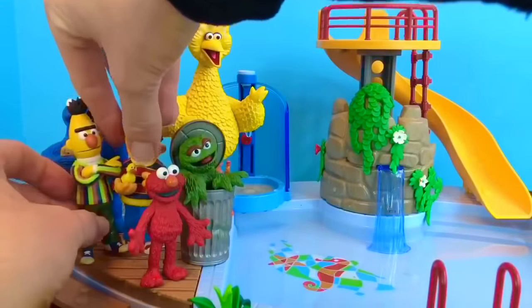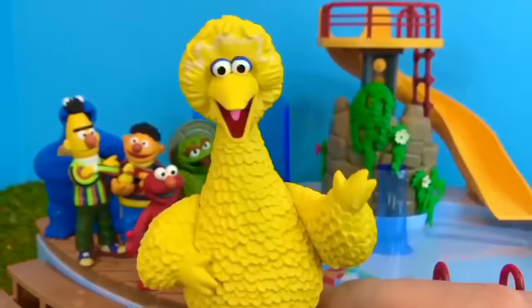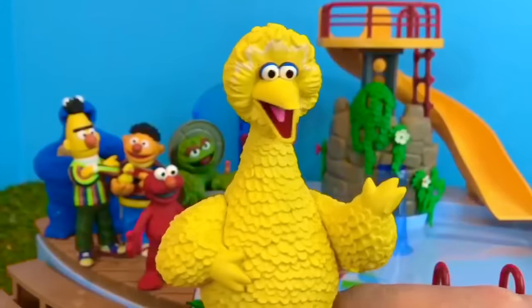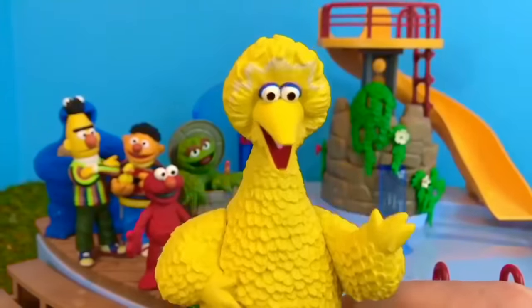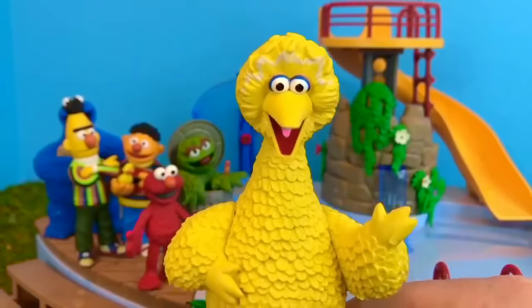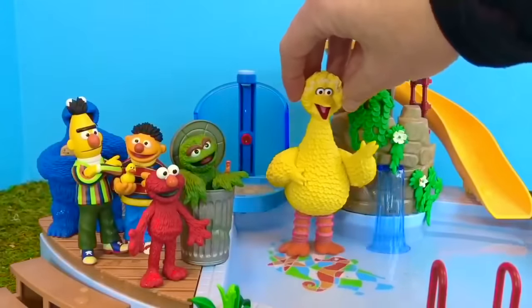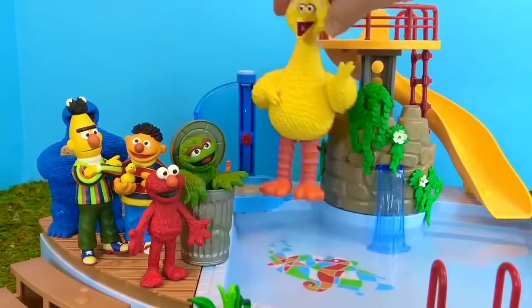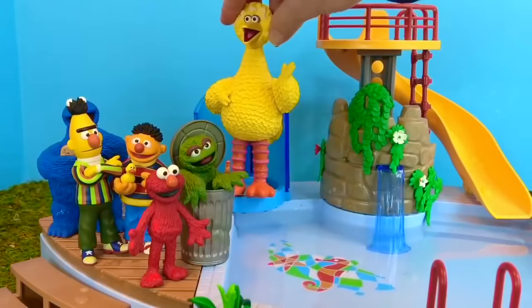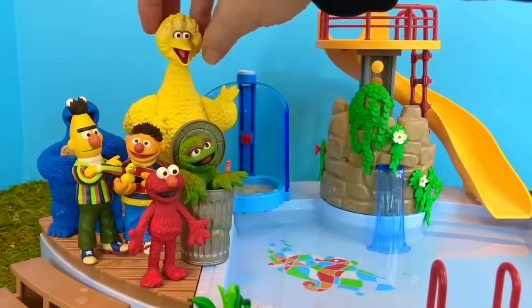Now, what about Big Bird? Big Bird has feathers, and some birds go in water, like ducks or geese. But what about Big Bird's size? I think he's too big for the pool. The water only goes up to his knees, and he's too tall for the slide. Sorry, Big Bird, you are too big to use this pool.